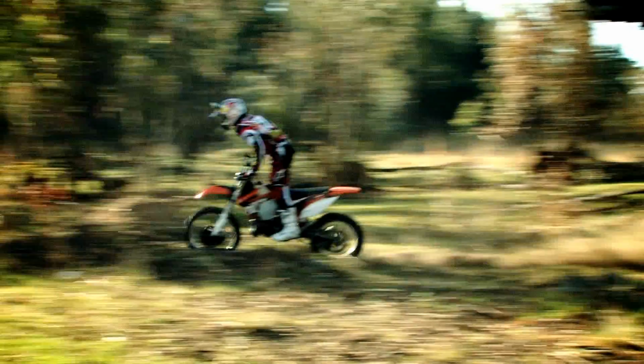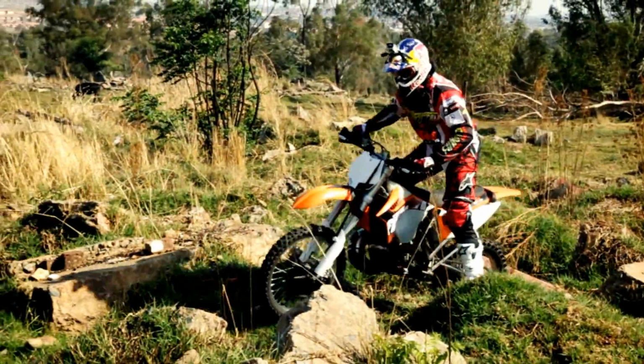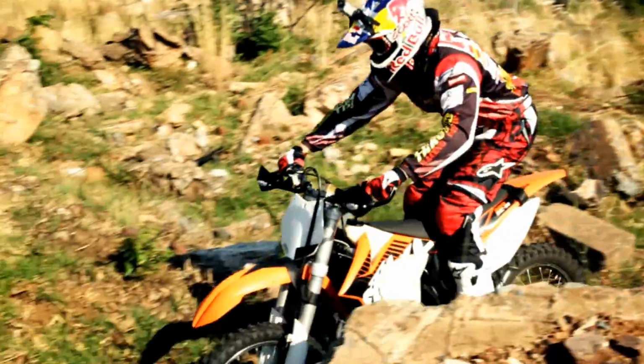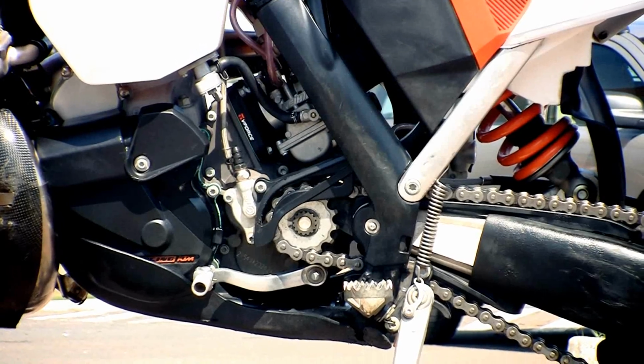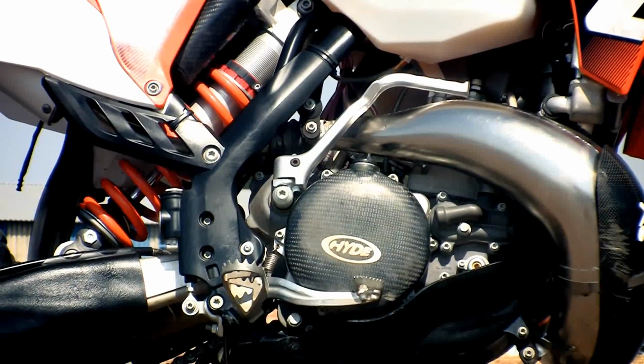I think the biggest difference in the 2012 300 is the lightness factor. The bike feels so light on its feet, it feels almost like a 250 two-stroke. And I know you say, well, they're the same weight, a 250 and a 300, but you must remember a 300's always had that extra engine inertia, and if you ride them back to back, you will say the 300 is heavier, but by the scale it's actually not.